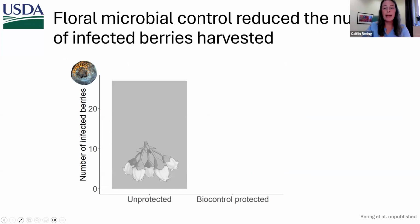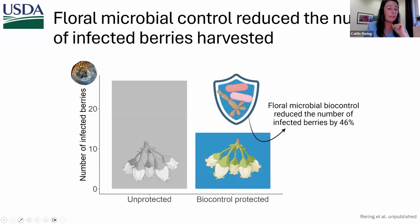When we compare infection levels in berries that were collected from insect exclusion bags, we see that we actually cut the number of infected fruit in about half by using the Floral Microbe Consortium. Honestly, I was so surprised. I really thought it probably wouldn't work the first year. So this is really exciting and gratifying.